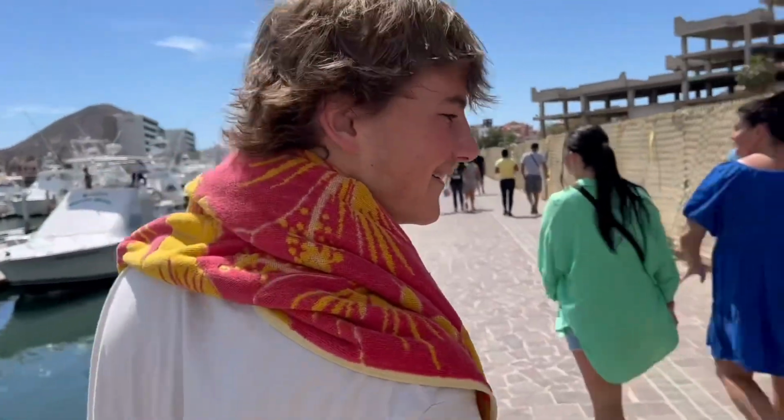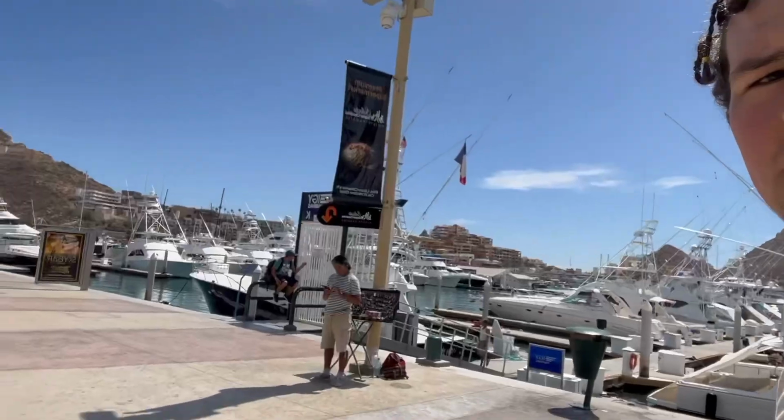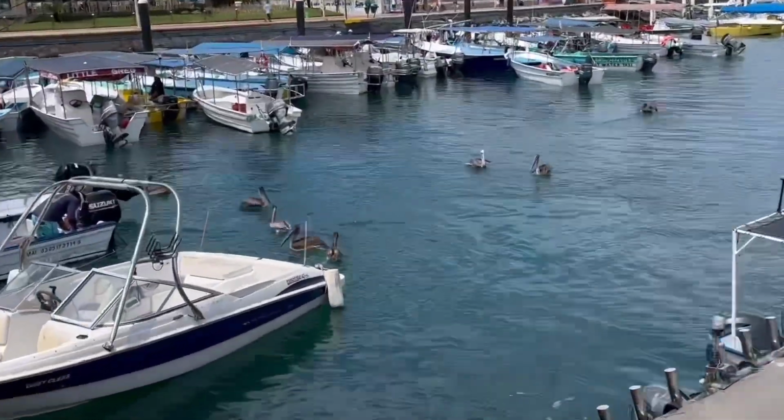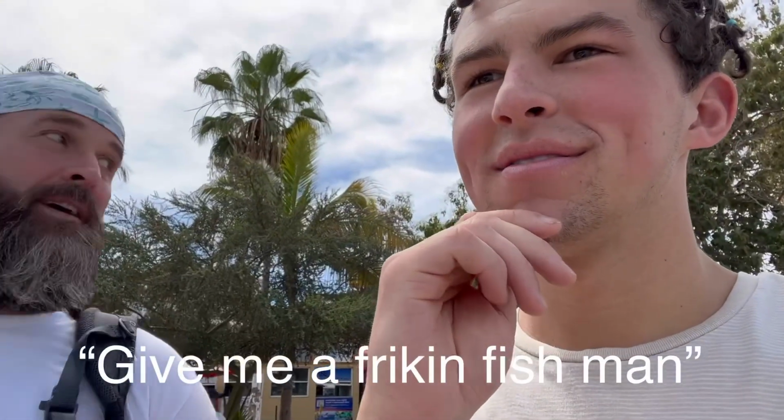Let's go. So we got like the massive port back here, and then we got all of this still up here, bro. Oh my word. What kind of sea lion, bro? Dude, that thing is massive. All the pelicans are out here congregating, bro. Oh my gosh, dude, there's a sea lion just chilling with them. He's so cute. Give me a freaking fish, man. So many different types of Mexican wildlife.